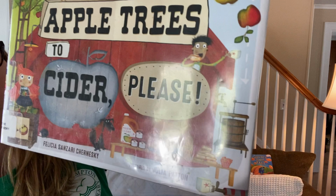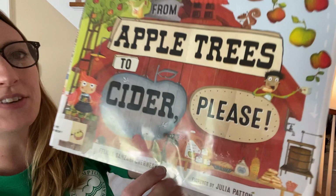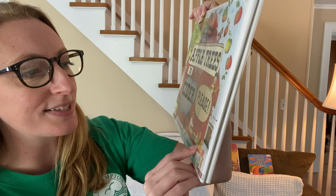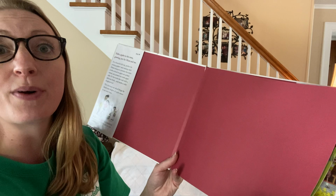Oh, I see something down here. That, I believe, is an old-time apple press. How exciting. And there's even a dog down here and some apple products. Apple butter, apple cider, apple pie, apple-flavored maple syrup. Some fizzy apple cider. And it looks like there are some donuts and muffins, too. All right, well, let's see what Felicia Chinesky has to share with us with this story.